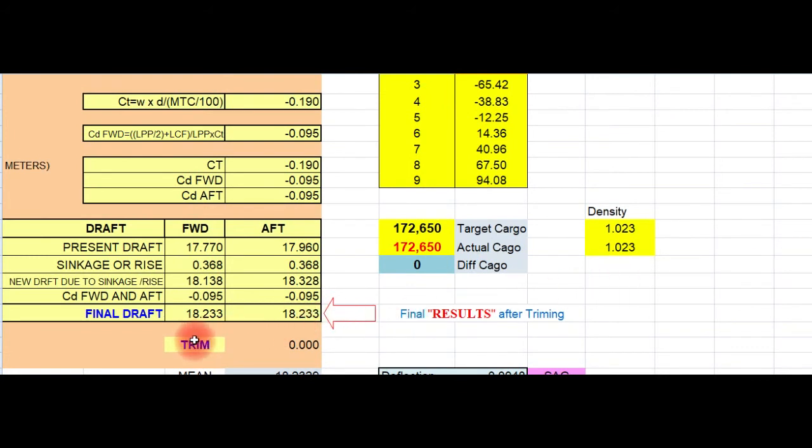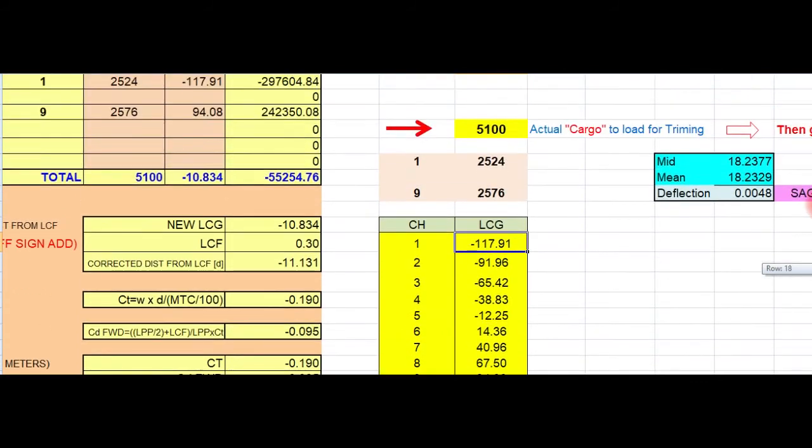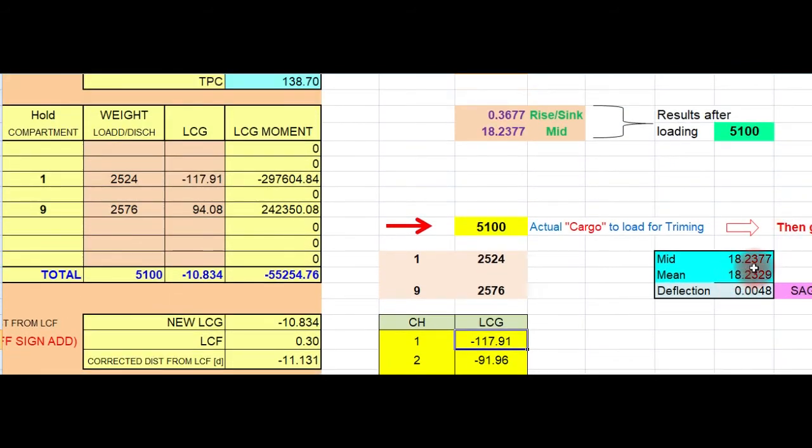So here, the final draft forward is 18.233. Aft is 18.233. So it's still okay. Pasok pa siya sa departure draft natin. Excess lang siya ng 0.003, which is negligible. And the deflection is 0. So the mean value is 18.2329, and here you have 18.2329, and your mid draft will be 18.2377, which is this one.